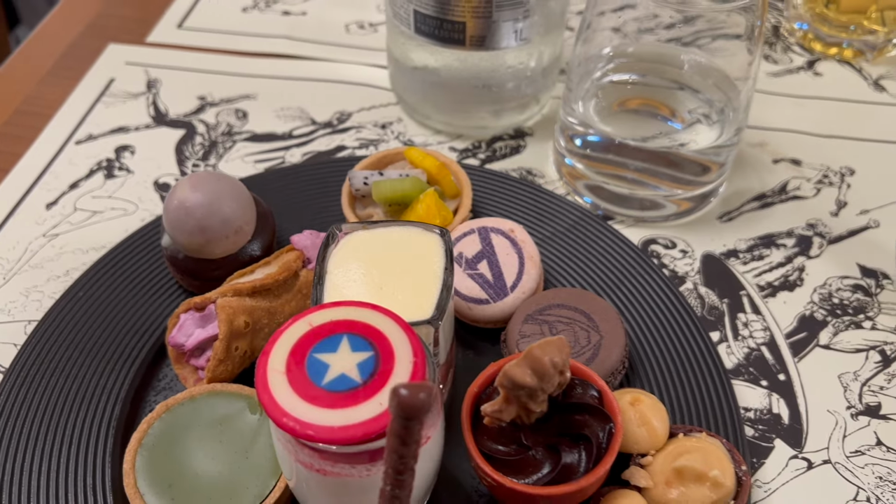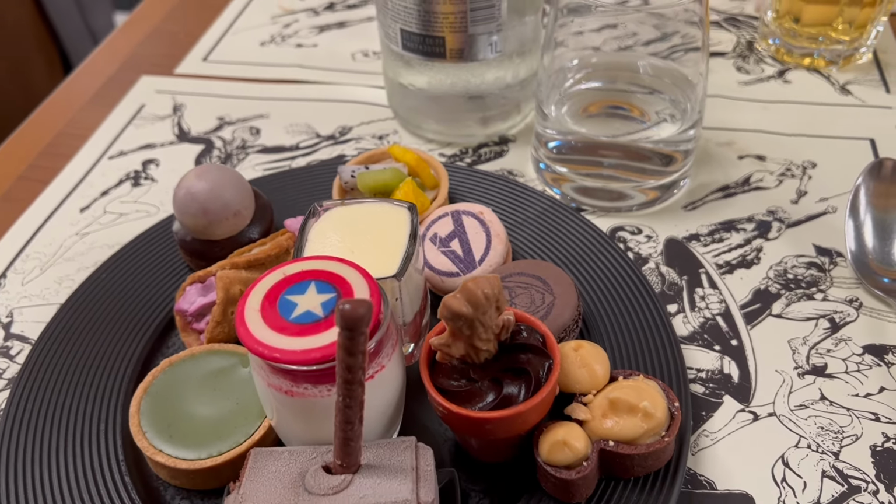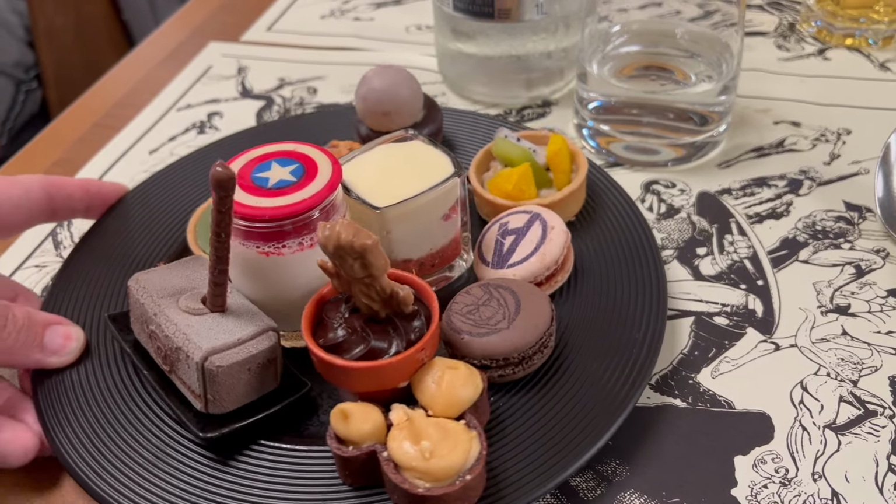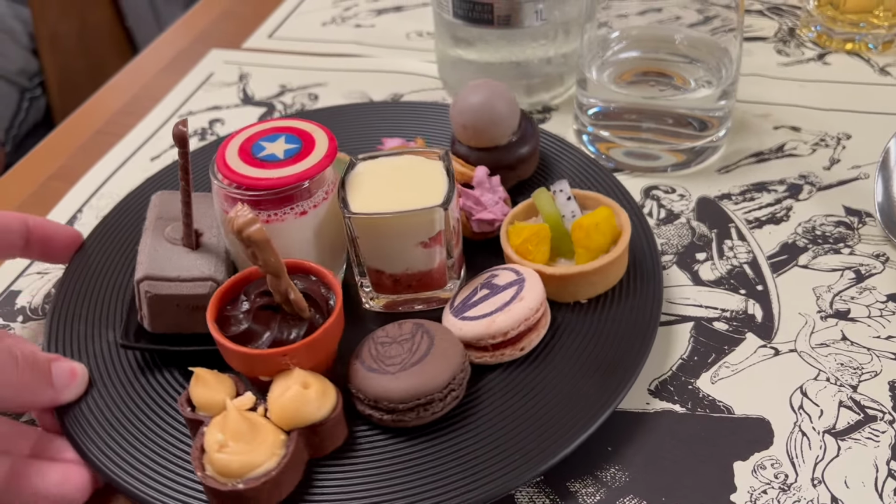I thought some of the desserts were exceptional. I don't know that any of the food that we had... And we didn't eat everything. No. But I don't know that any of the food we had was five-star food.